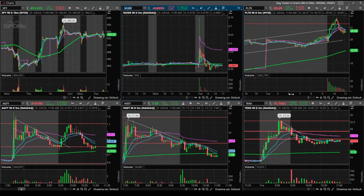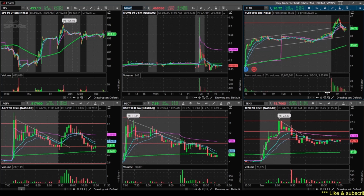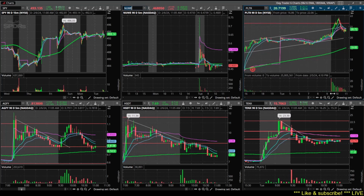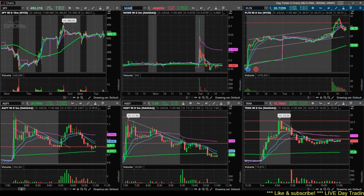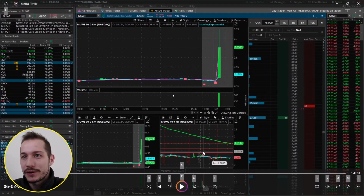And then I was watching PLTR on the top right here roughly the whole entire morning, thinking maybe there's going to be some opportunity there. It was a bit of a grinder. It has good earnings, so I did like that about that ticker, but I never got any trades on it. Let's go over to the live recording here, and here you see NUWE pop up, and check this out.